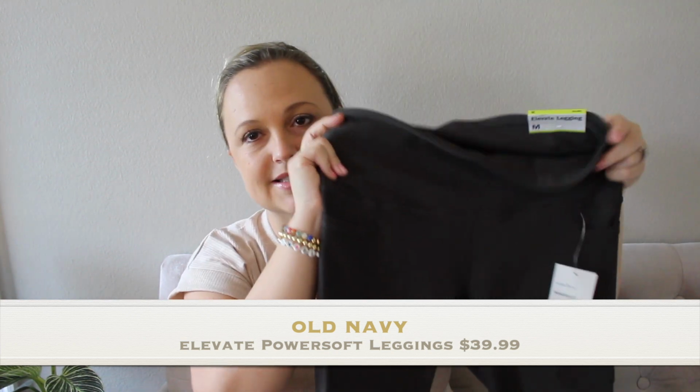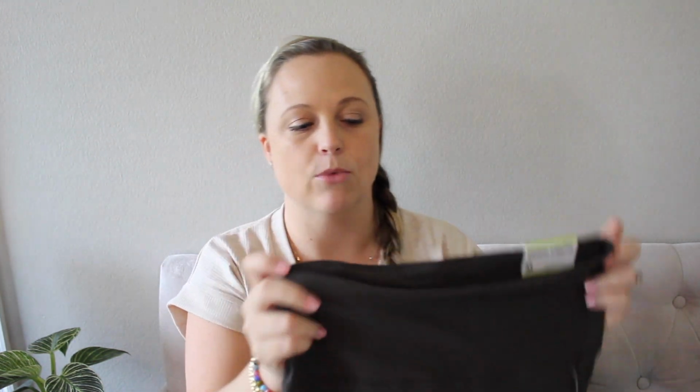But they look like this. I got a pair of black ones here that I've already worn like crazy. And then I got this gray pair that I haven't worn yet. What I love about them is the actual feel of the material. It's nice and stretchy. They are crazy soft. And what I also like about them is the type of compression that they have.